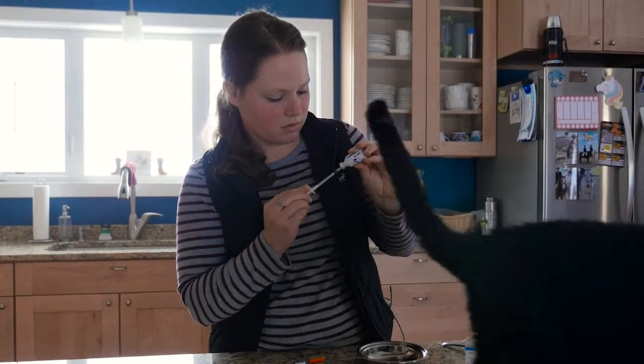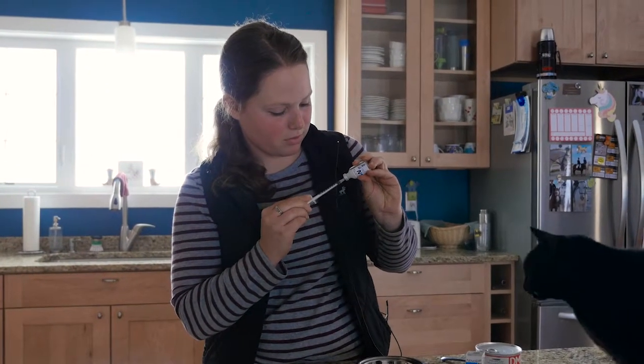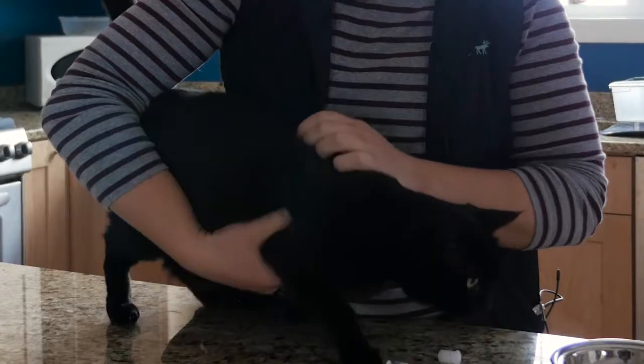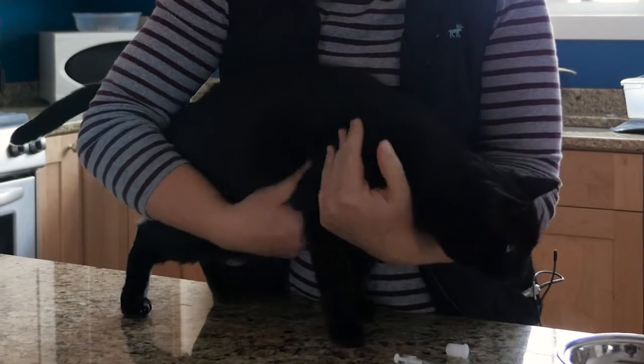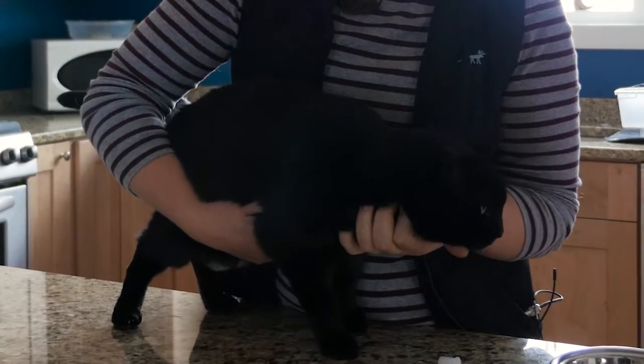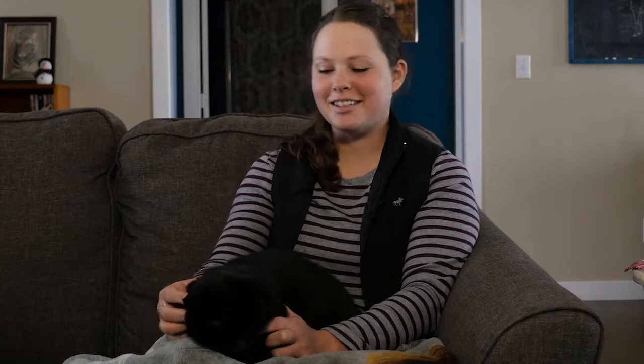Then she gets a shot of insulin after each meal, and you just give it to her in the scruff of her neck here, or kind of between the shoulder blades. Just pull up the skin and give it subcutaneously, and she's so good about it. She doesn't mind at all. She just sits there and is like, well, this is what I have to do.